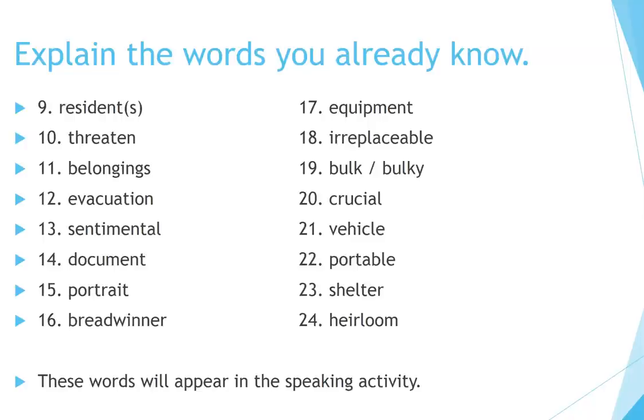Resident. Residence. Threaten. Belongings. Evacuation. Sentimental. Document. Portrait. Breadwinner. Equipment. Irreplaceable. Bulk or bulky. Crucial. Vehicle. Portable. Shelter. Heirloom. These words will appear in the speaking activity. Feel free to take more time to discuss these with your classmates. Pause the video if you need more time.